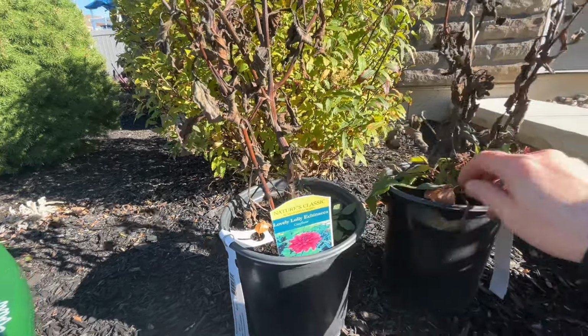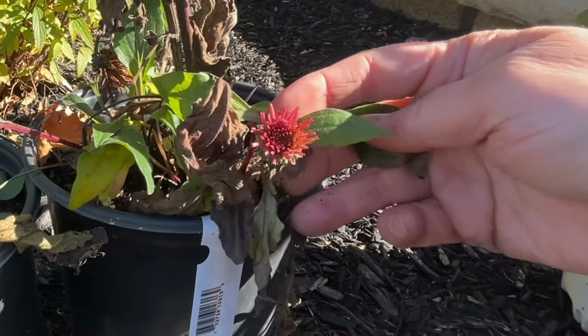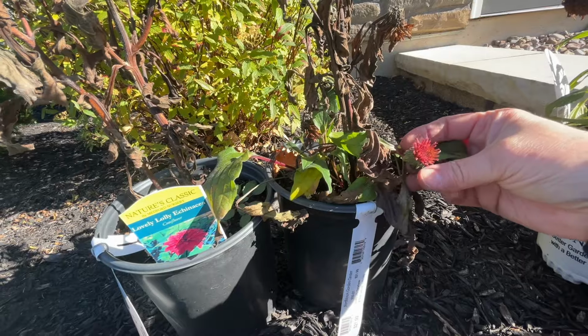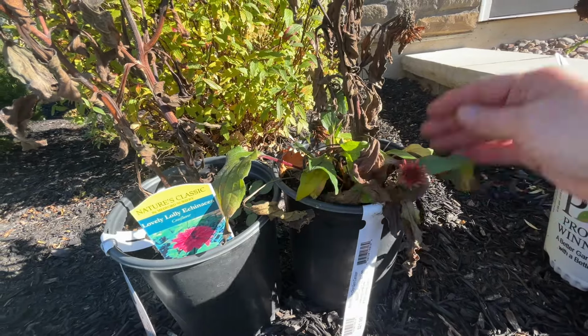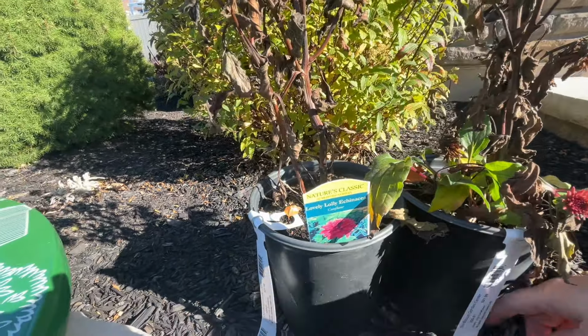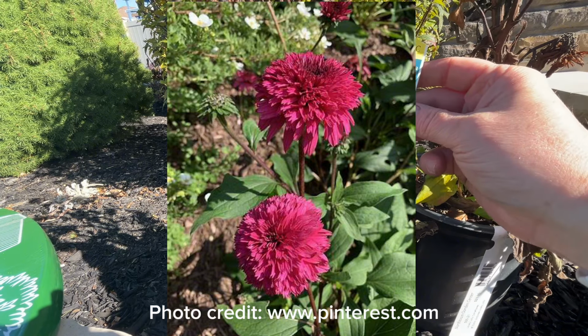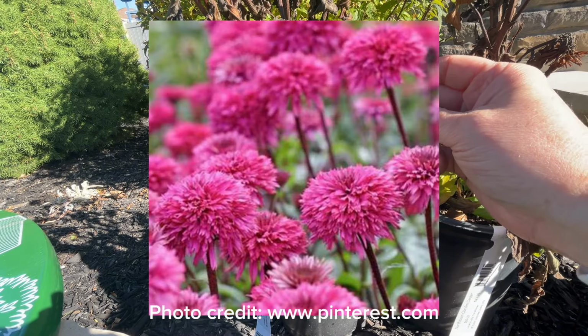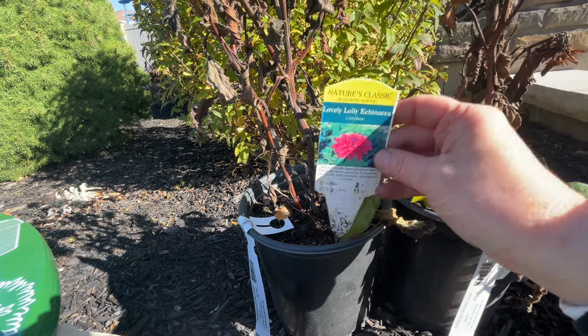I think there is one. Let's see, there's a little bloom trying to happen on this one, but I'll also pop a picture up of what they look like when they're not out of season. So these get a little bit taller, 20 to 24 inches tall, 14 to 16 inches wide, and they prefer full sun.